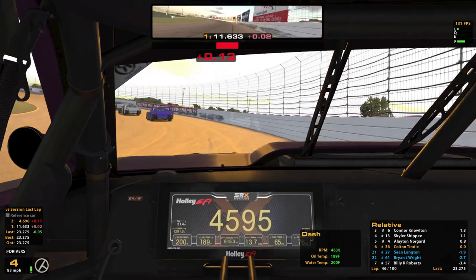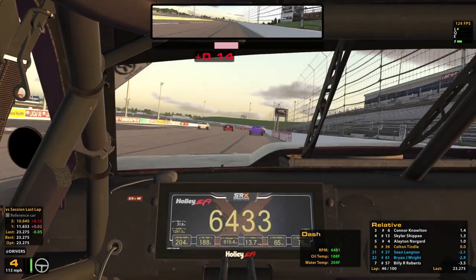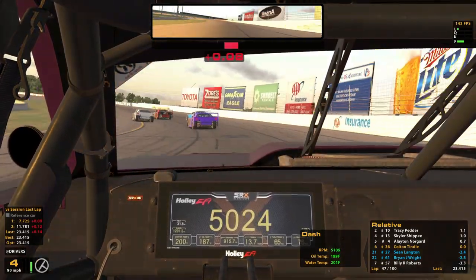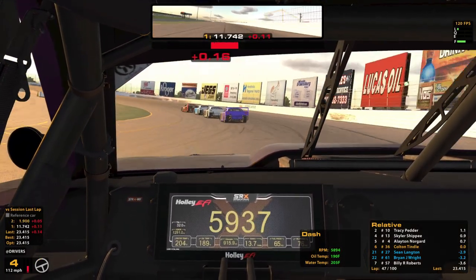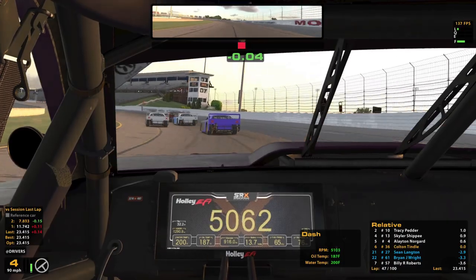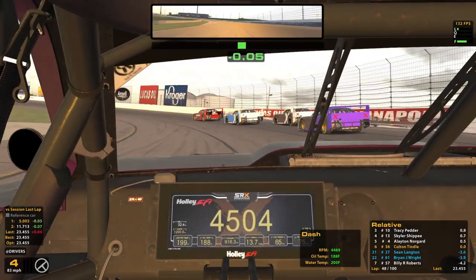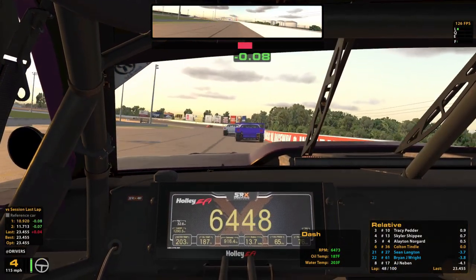I overdrove that massively, that was horrible. They're trying to make a pass up there, whoa! Big moment. Helping us catch up. The gap in front is now... I think Tracy's falling off massively. I don't like him running really low like that. I think I might keep doing that.